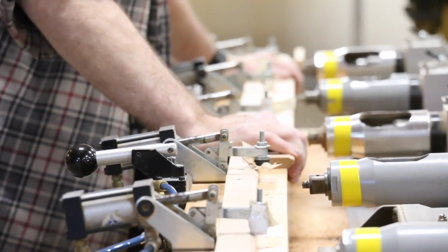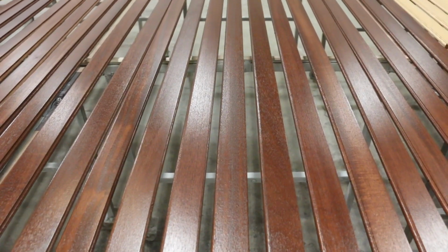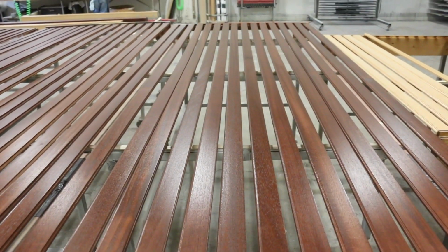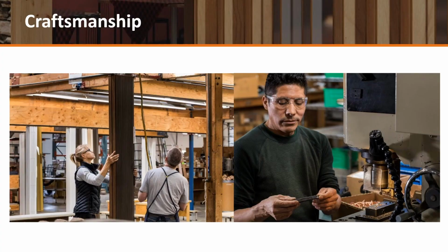In a world where many products degrade quickly and are disposable, well-made rolling counter doors can last the life of a building and add great value to a project. Craftsmanship refers to a product that has been created by someone highly skilled. In this day of automated factories, products made by hand are becoming more and more rare.